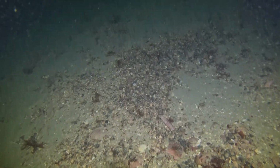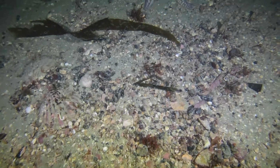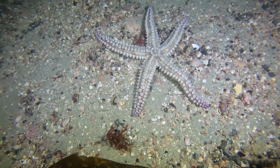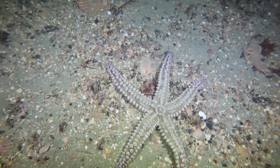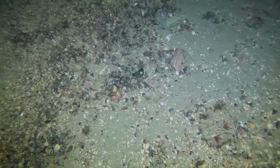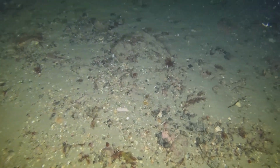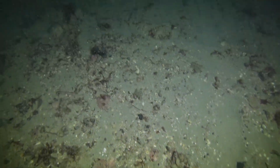As you can tell, it's pretty dark today, so I keep dipping my camera just because I want to try and see ahead of me. It's that dark. If you manage to move the lights out of the way, your eyesight gets a bit better. It's a big old spiny starfish. So there's a few scallops around here. For me, it's good numbers. I'll be happy with a 20 or 25 today.